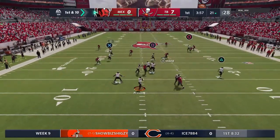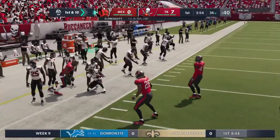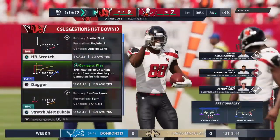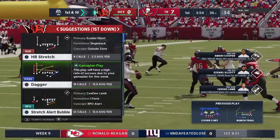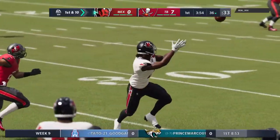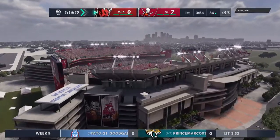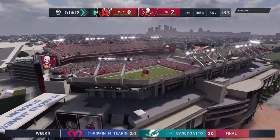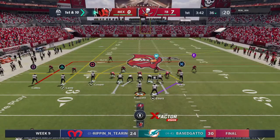Trying to shake off the interception. He'll look to throw. Able to hit his target, Lamb. And he takes us beyond the 35 before going out of bounds. 15 yards is the pickup there, and the drive starting very nicely. First down. Mexico City, first down. So from the 36 now, 1st and 10.